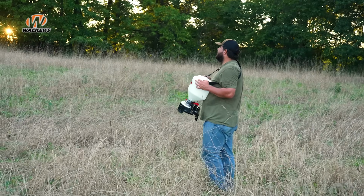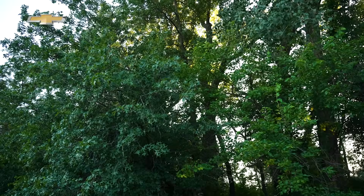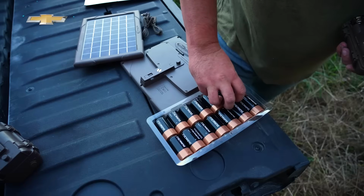Free spot, buddy. I need to get my tree stand in that red oak ASAP. Let's get a couple cameras out.